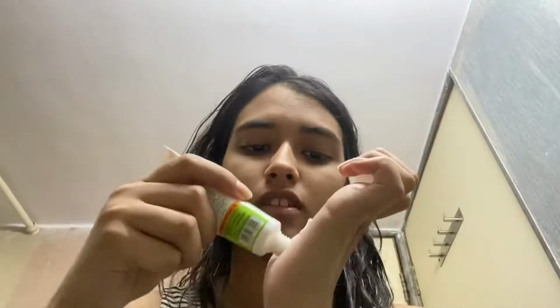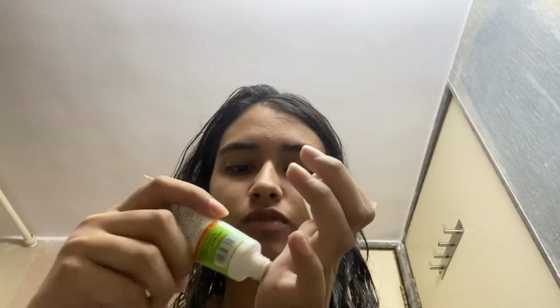Just excuse the angles. I'm not at my home. I'm taking this from my mom, and it is suitable for my face. It smells nice. See, it gives an instant glow, which I love.